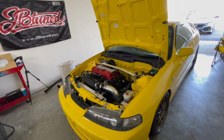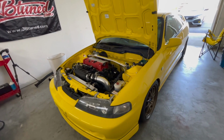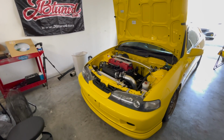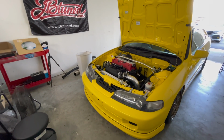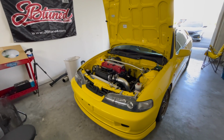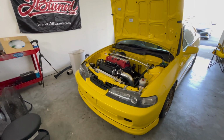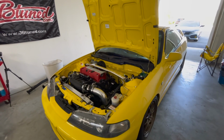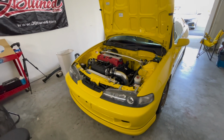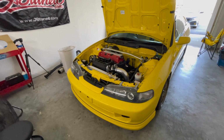It's interesting to think about when we look at the world of Type Rs and how much they've skyrocketed over the last couple years and just how rare they have gotten and hard to get a hold of. But this car has been executed very well. Front end conversion and the firewall swap. However, is it a shame that they did it to an original USDM Type R? I don't know. What are your thoughts?